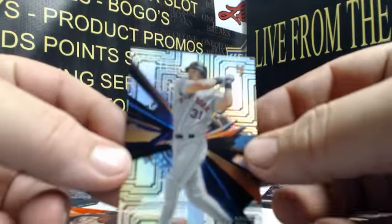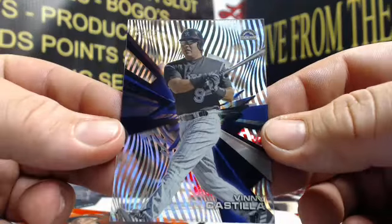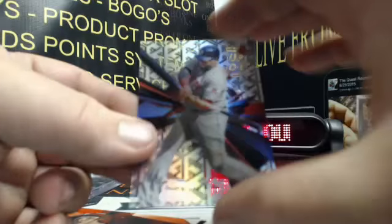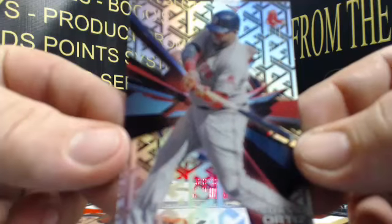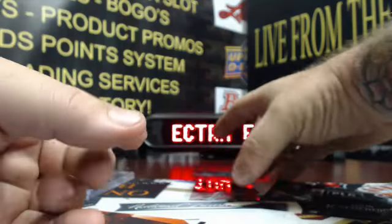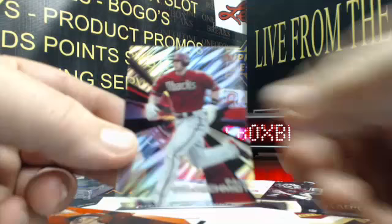Piazza grid defractor. We saw that one. Then we've got Vinny Castillo, and that's 35 out of 99, Colorado, Jason A. Wow. David Ortiz. Boston, the Red Sox. Second one of these we've seen in the case, as far as the pattern goes. Denny F. Mr. October. Reggie Jackson for the Yankees, Denny F as well. And last but not least, Schmitty, the D-backs, Jason A.